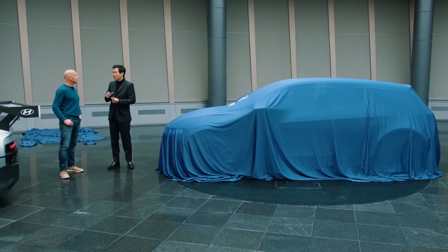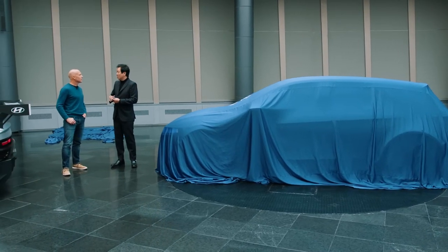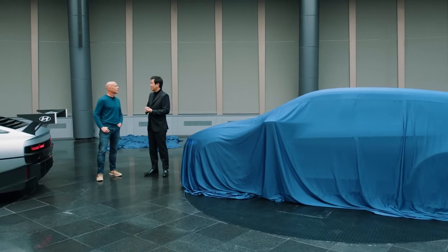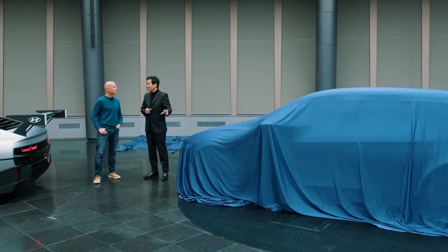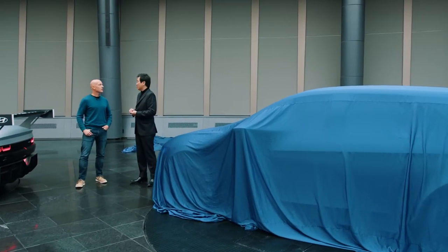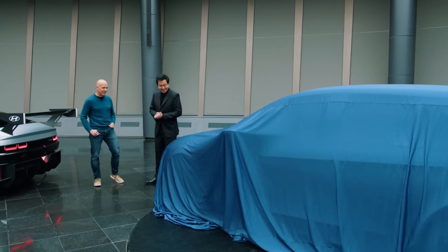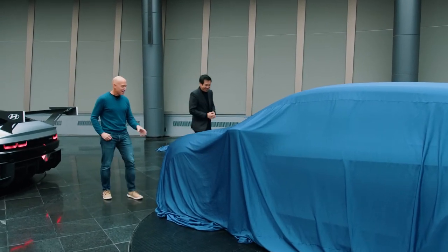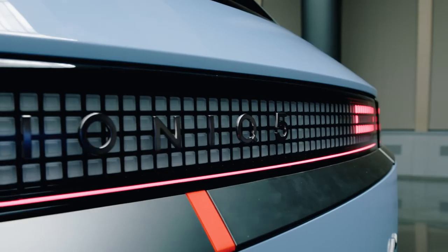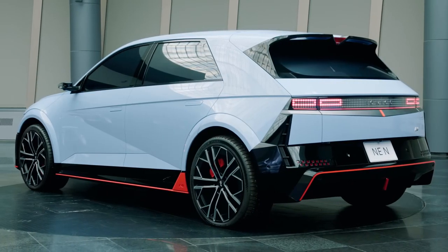Any EV, you take it to the Nürburgring in Germany, you cannot have full throttle the whole time because the efficiency drops quite a bit. And this is Hyundai N's challenge, to make a perfect track car out of the EV platform. Really? Yes. Right, well, I'm intrigued. Can we take the wraps off? Let's do that. Emerging from under the sheet is the IONIQ 5N, Hyundai's first high-performance electric production car.